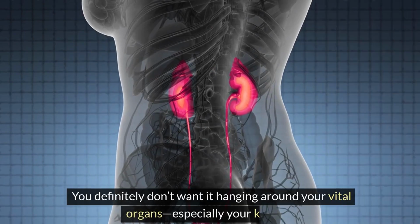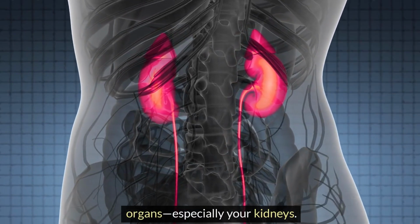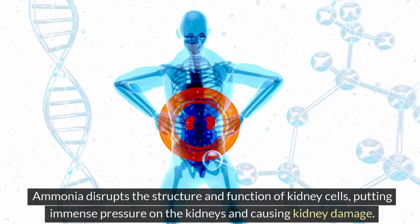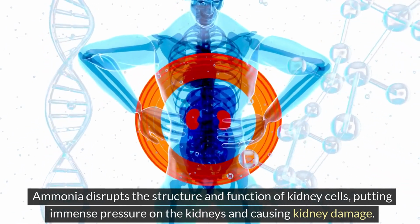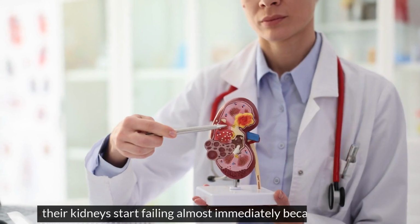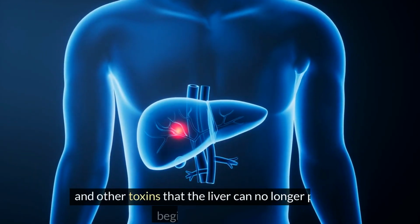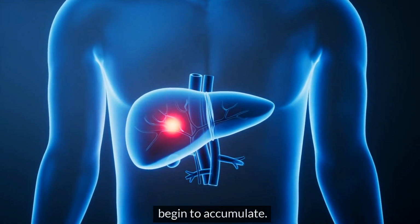You definitely don't want it hanging around your vital organs, especially your kidneys. Ammonia disrupts the structure and function of kidney cells, putting immense pressure on the kidneys and causing kidney damage. We sometimes see this in clinical practice. When a patient has severe liver impairment, their kidneys start failing almost immediately because ammonia and other toxins that the liver can no longer process begin to accumulate.